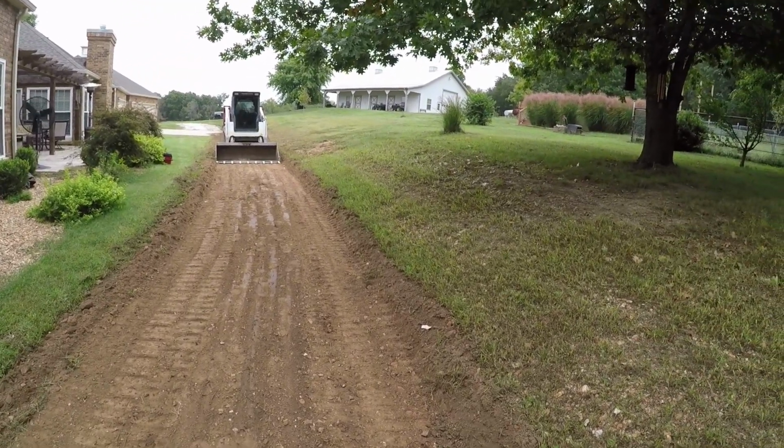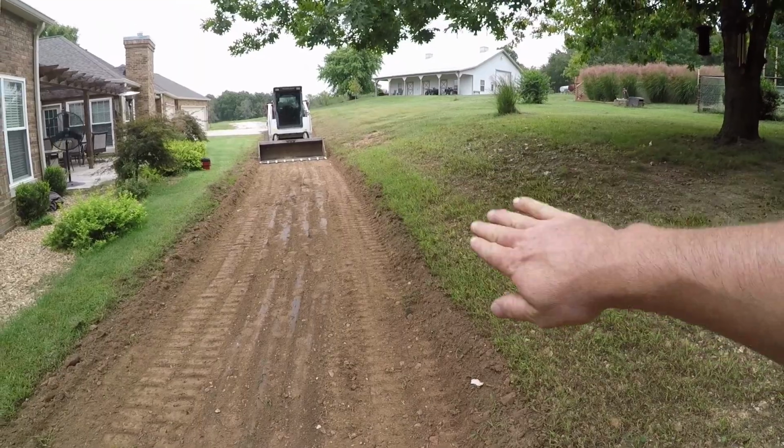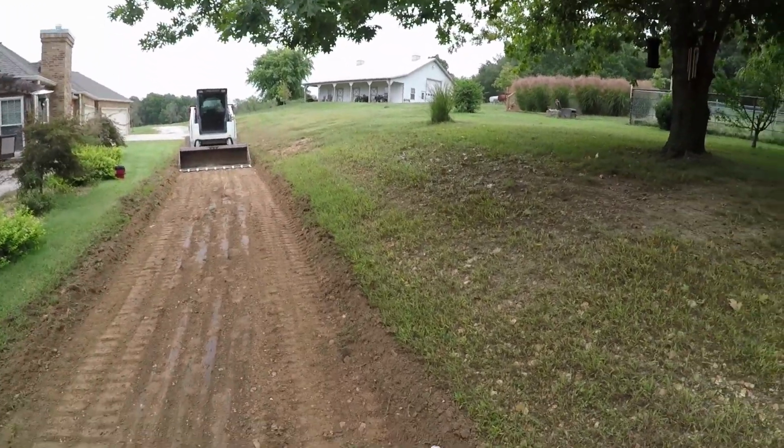I probably should have brought it over here yesterday, because I want to come in here and maybe try to reshape the side of this bank, because I just don't like how it just V's down here. It needs to kind of be pulled and blended back.